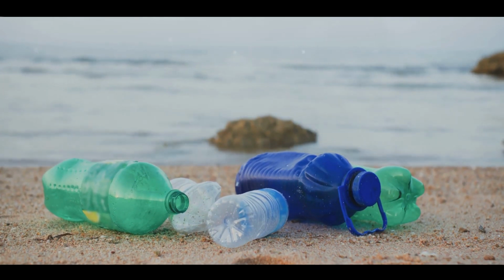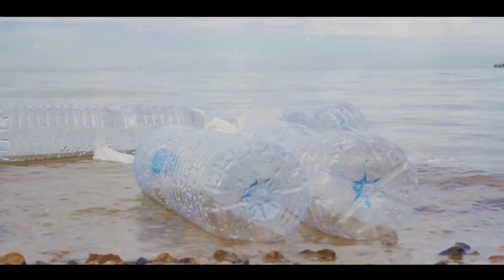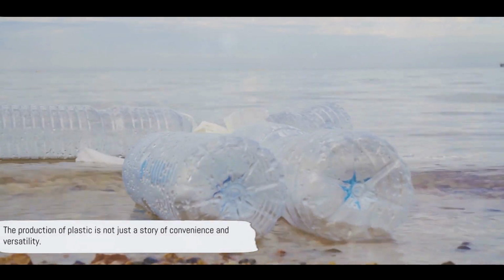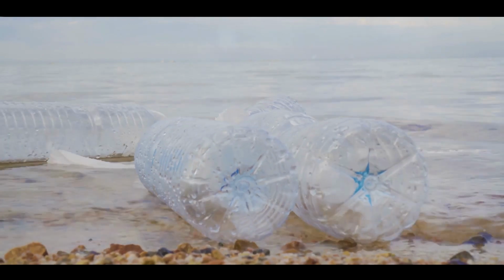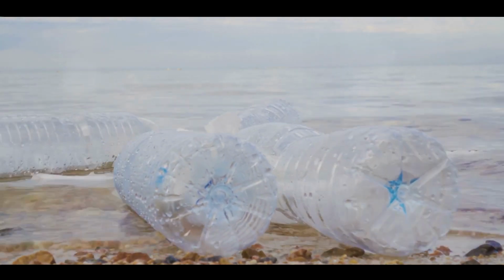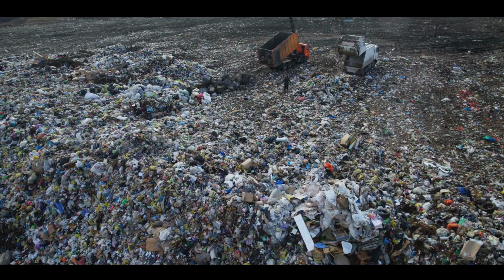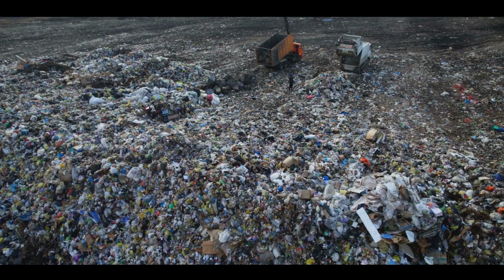So, as we can see, the production of plastic is not just a story of convenience and versatility, it's also a story of resource depletion, environmental damage, and an industry that's become a significant contributor to climate change. Plastic production is a mammoth industry fueled by our insatiable demand, an industry that, despite its many benefits, also carries with it a hefty toll on our planet.